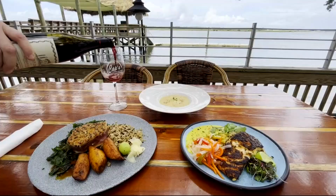Hey foodies, we're about to show you something you may have never seen. That's because we are at Caps on the Water before they have opened, so it's empty. I'm told this place gets crazy, puts the word busy to shame, so we are on your side with all of your foodie tips.